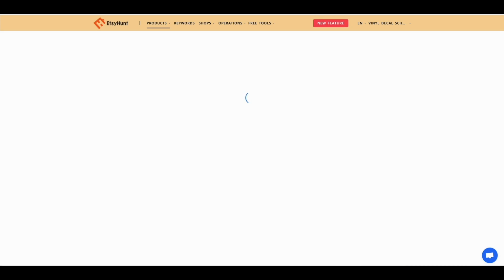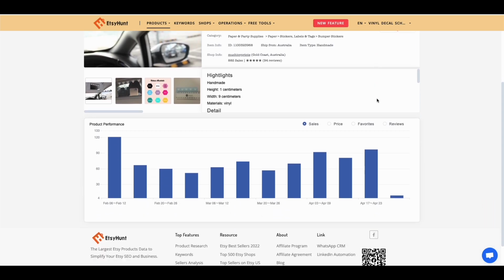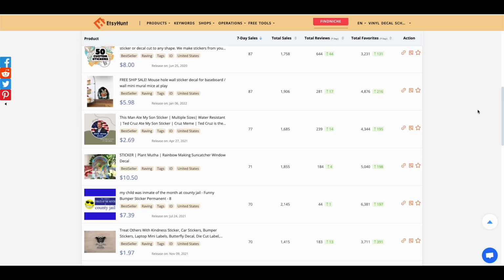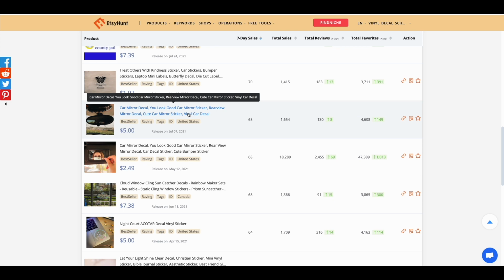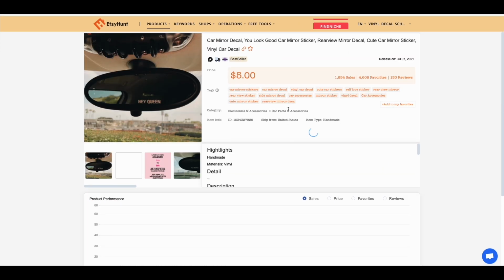And then you can click on them, and when you go in there, you can see all of the tags that person has used and a little bit more information of when it has been most popular. And I just think this is good because you can see what type of things are really popular at the moment. So there are a ton of these car mirror decals. You can see another one there and one there, and they're selling a lot at the moment.